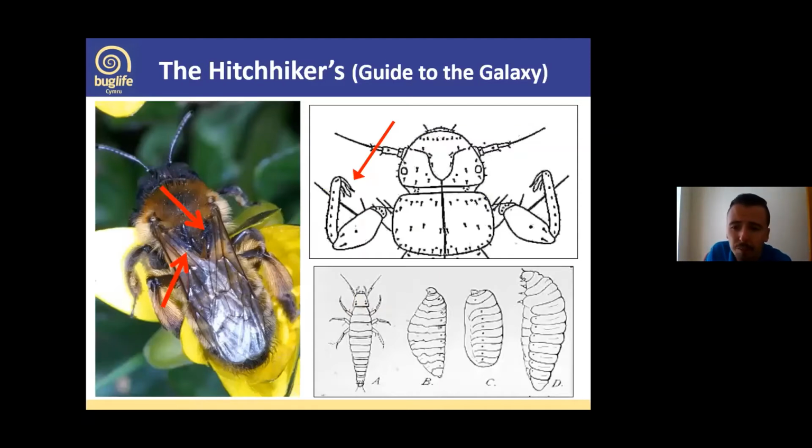And they've got these specialized little claws on the front legs, and they use those to attach themselves to a solitary bee. So the solitary bee visits a flower to get pollen and nectar, and the little triungulate just grabs hold tight and hopes to hitch a ride back to the nest. And you can see on the image on the left, you've got a number of violet oil beetle triungulates that are all concentrated, hiding at the back of the thorax there, hoping to get back to the nest.